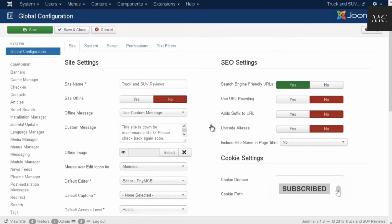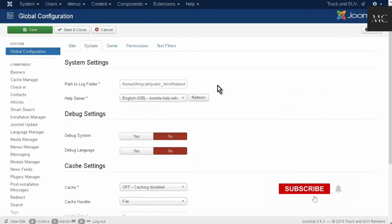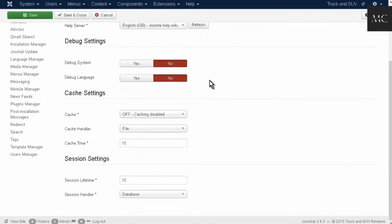Okay, let's go to system. So this is telling you the location of your site by path. Okay, your help server. This is where you can turn on the debugging if you're having problems. Down here, your caching settings. So this is for work files. So this down here is an automatic logout. So if there's no activity after 15 minutes in this case, it's going to log them out. So you can change this to the way you like. And then this session handler is how Joomla identifies users.